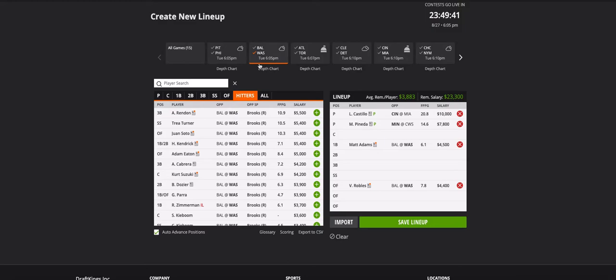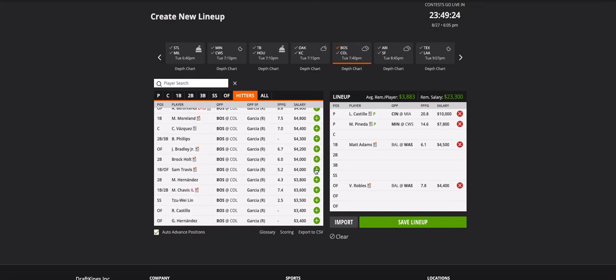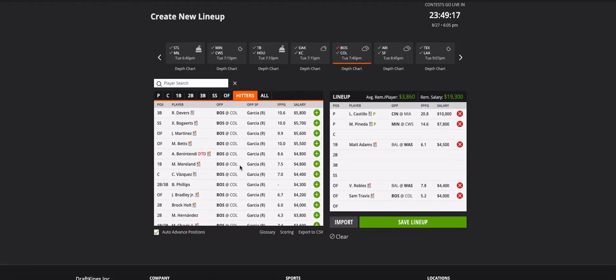So second place I want to get some bats from is going to be the Boston Red Sox. Popular stack tomorrow, but I have a very big feeling this is going to be almost a lock and load stack for a lot of people. Sam Travis has been around 4K for a long time now. I only want one piece from this stack because I'm not going to be able to stack with Luis Castillo at pitcher. You're going to have to drop down. So for me, I'm going to at least get a piece in Sam Travis.